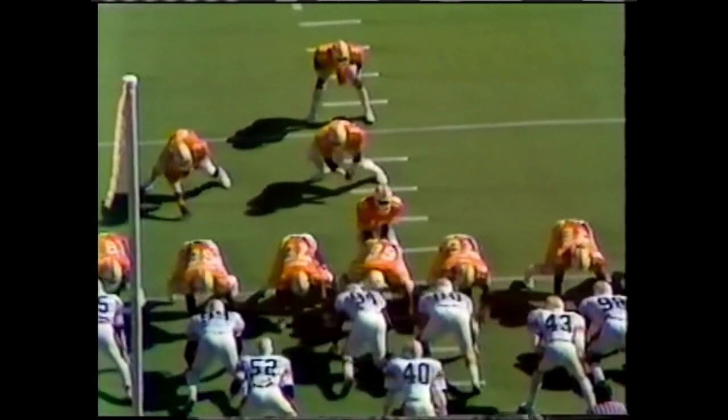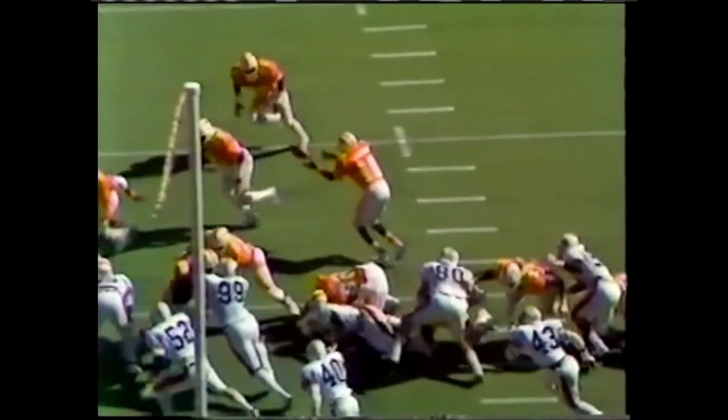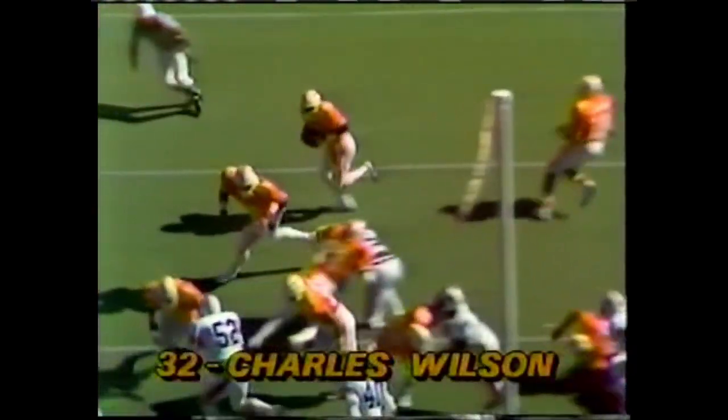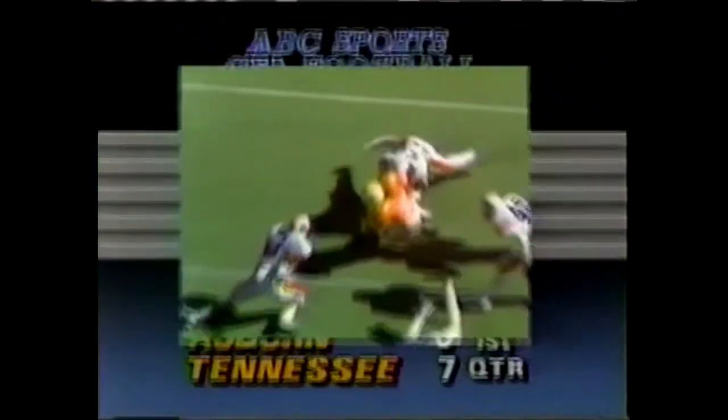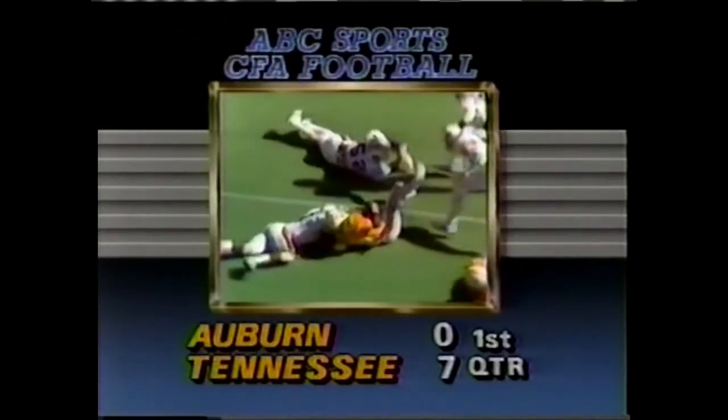Here's the TD. Power sweep. Quarterback going to pitch the ball back. He's got two blockers out in front of him. A halfback right there blocking on the linebacker. Fullback Howard, number 35, blocking right there on Porter. And McClure cannot make the play. Wilson goes in for the touchdown.